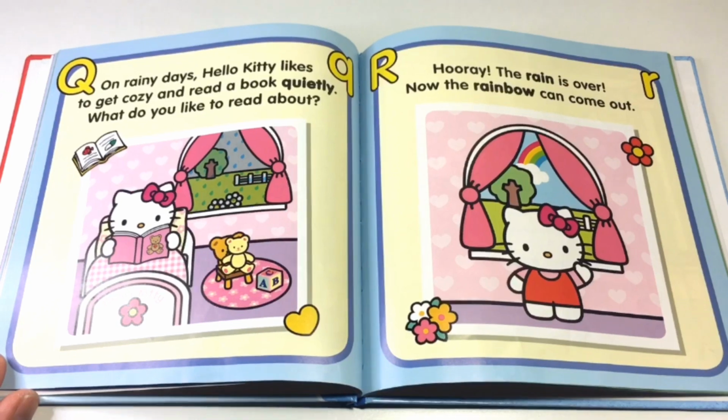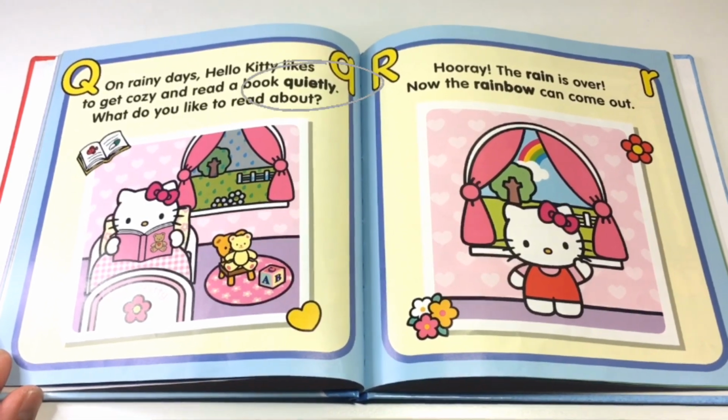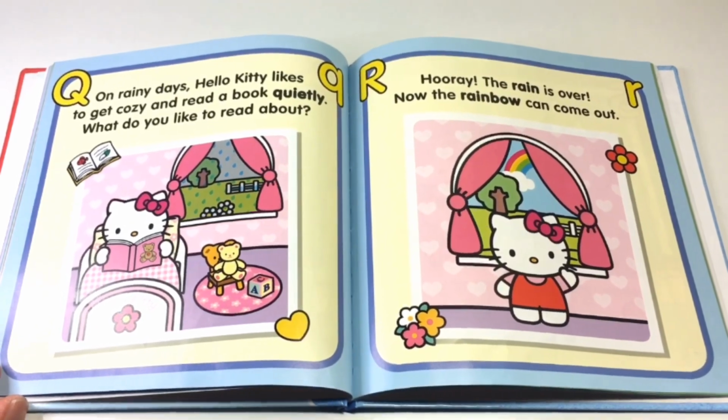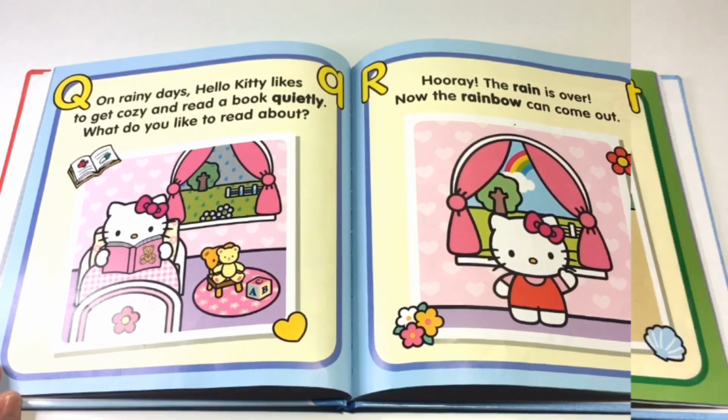On rainy days, Hello Kitty likes to get cozy and read a book quietly. What do you like to read about? Q. Quietly. R. Hooray! The rain is over. Now the rainbow can come out. R for rainbow. Rainbow. S.